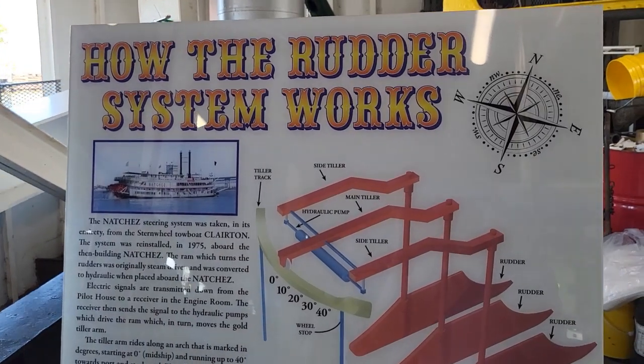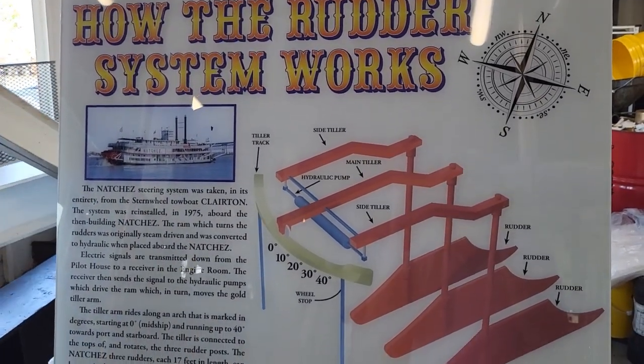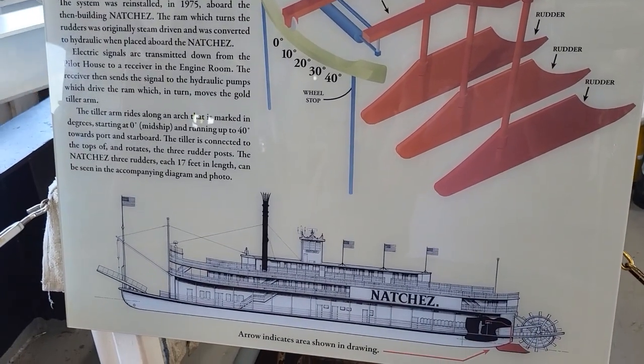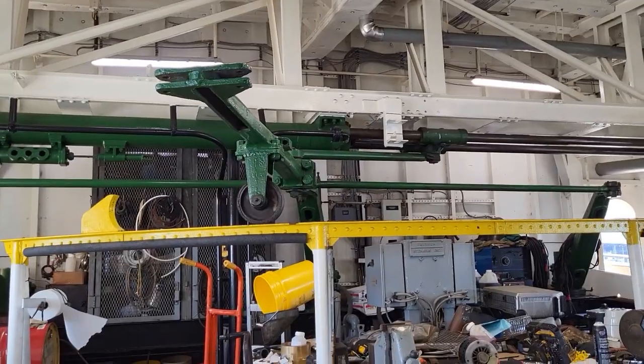The Natchez has three rudders connected by rods so they can be controlled by a single tiller. Step back inside the engine room to watch it in action as the ship turned around to head back to the dock.